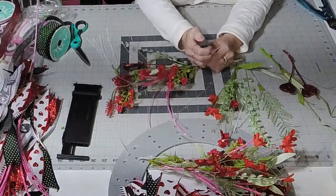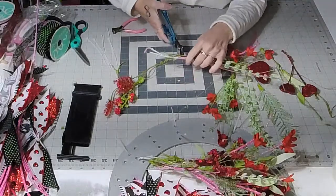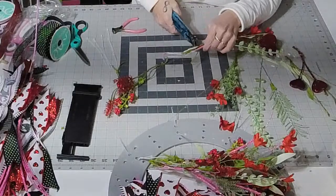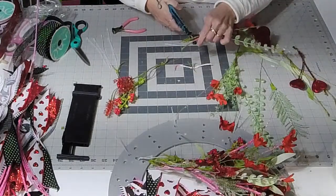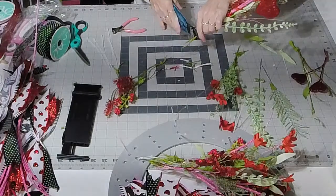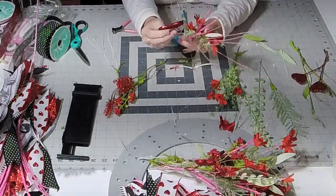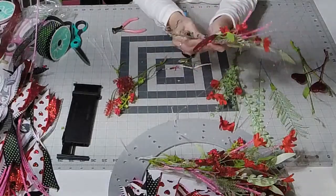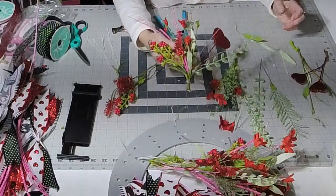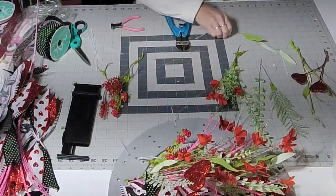Okay, we're going to cut that, and then I'm going to trim off just below the zip tie that I just put on. I'm going to trim off all this excess wiring. Isn't that pretty? So once we put it into our zip tie, we can then pull all these apart and spread it out into our wreath. Okay, I need to make 1 more of these.